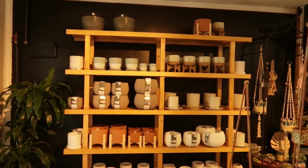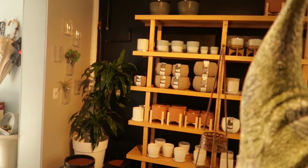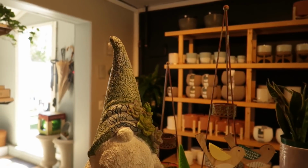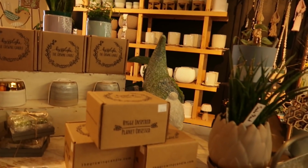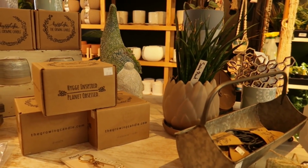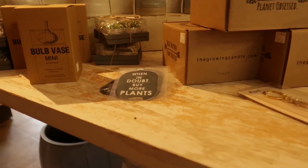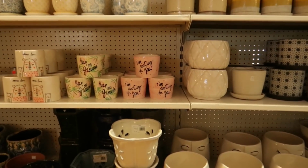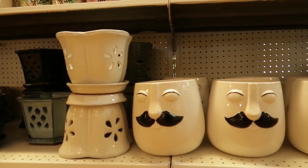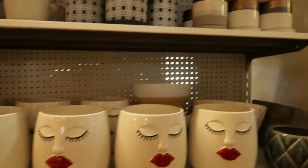Pretty display of more plants. Oh yeah, let's get a better shot of this funny gnome with his green hat. That's probably more a gnome I would get. He's a little bit more neutral. Pretty little items and giftware. It's so true. When in doubt, buy more plants. Oh, these are sort of fun. And the mustachioed gentleman and the lipstick ladies.